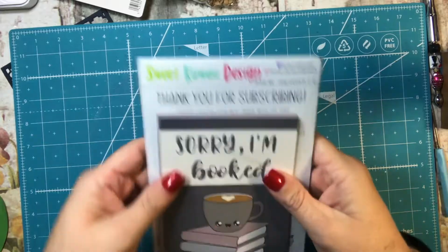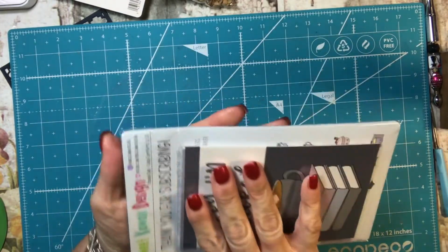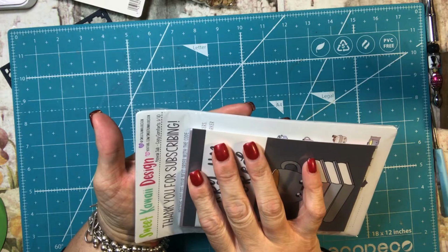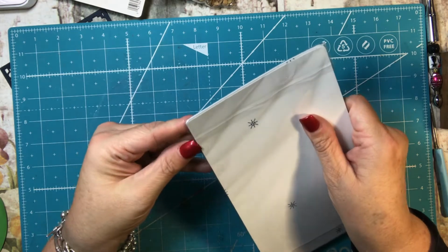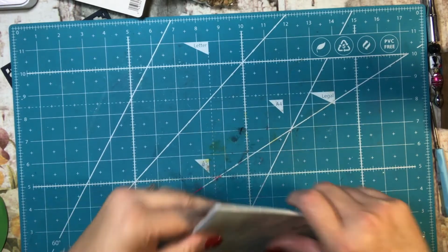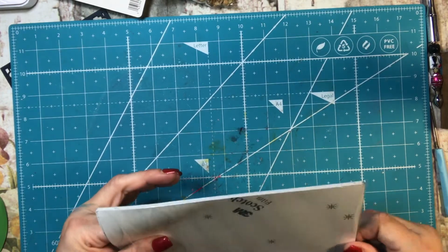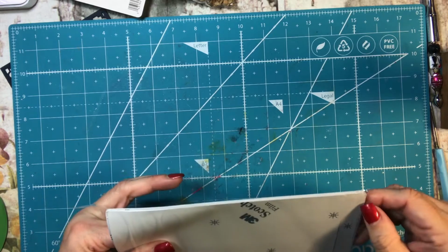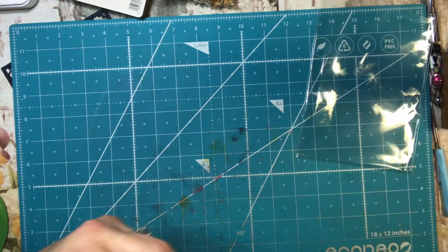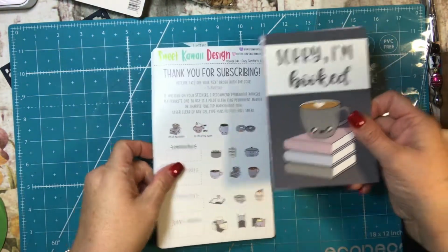Oh my goodness. And this is the mini Kawaii kit, I believe. I don't know. This is a subscription box that she has, and I get 2 of them every month. I get one that is a mini and one that is a regular size, and this is the mystery one. And it always has a special something.